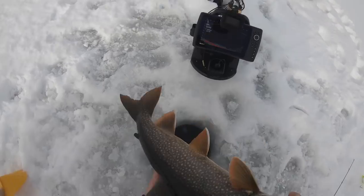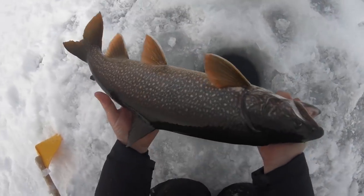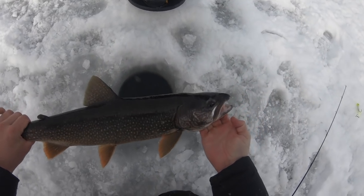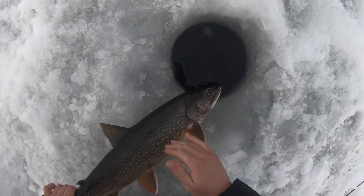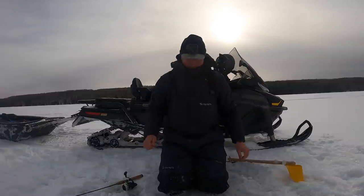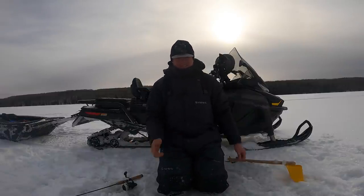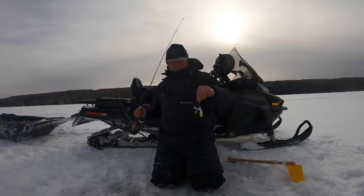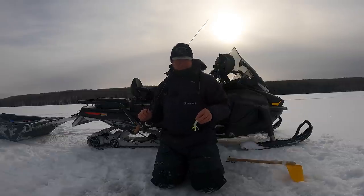We got three fish, three different lures. Pretty one, nice orange fins. Just before peak. How awesome is that? All right, buddy. Send you back. Boom, baby. There you guys have it. There's actually a fish right on the bottom right now. Man, I am so happy. That couldn't have worked out better.